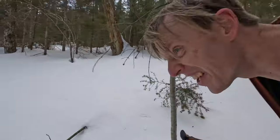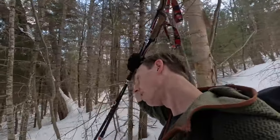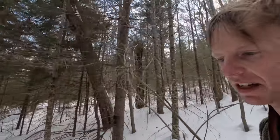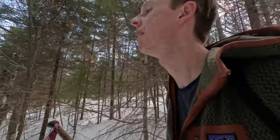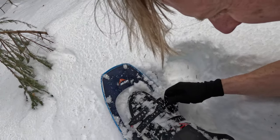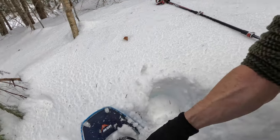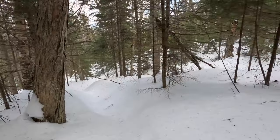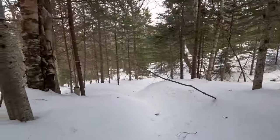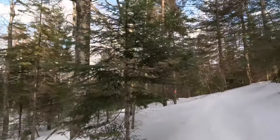Twigs, twigs. Man. Sorry for the hair, everybody. Got a loose snowshoe strap. Forgot that trail breaking can really yank on your bindings. I guess snow has a lot of inertia. You've got a bunch of it around your foot. It's a nice grove.